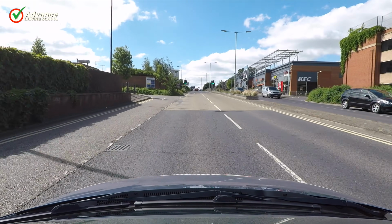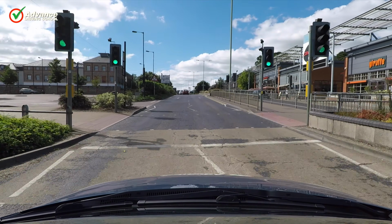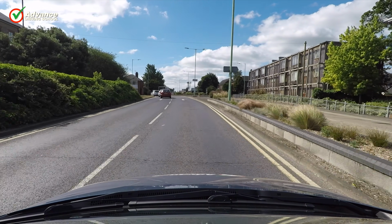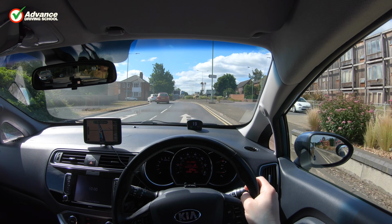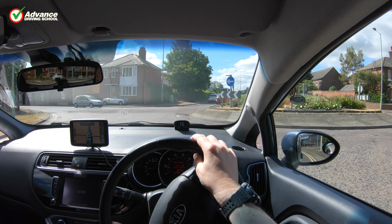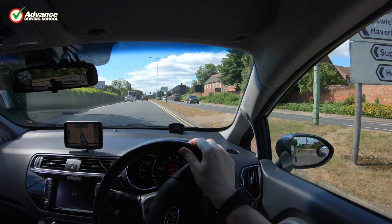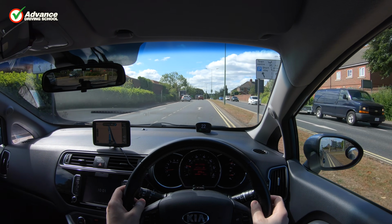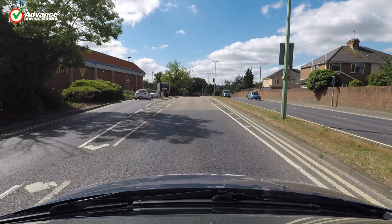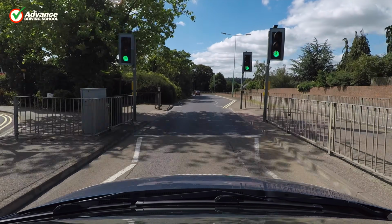According to the DVSA, the 10th most common reason for failing the driving test in 2017 was for a poor response to traffic signs. We should understand and be able to react to all traffic signs and road markings, so we must look ahead and be aware of any sign that we approach. All round signs give us orders, so when we see a change of speed limit or keep left sign, we must obey its instructions. Triangle signs warn us of a hazard ahead, so we should drive at a suitable speed and be ready to react if necessary.